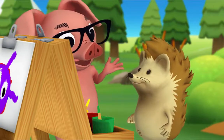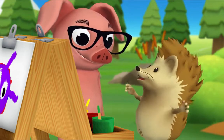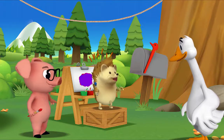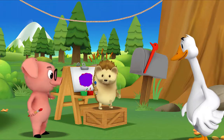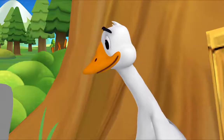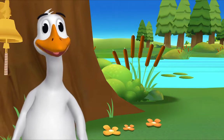What are you going to call your color? I'm going to call it perfect purple. All right. Mr. Goose, look at my perfect purple. Can we make that the color of the day? Hedgehog, that's a great idea. Presenting purple. Perfect purple.